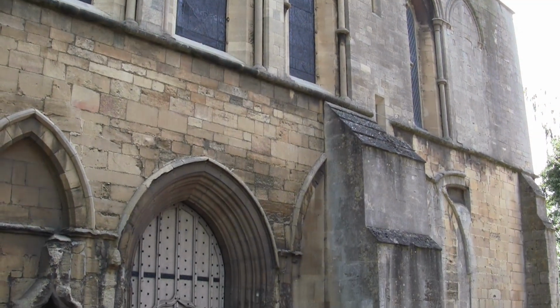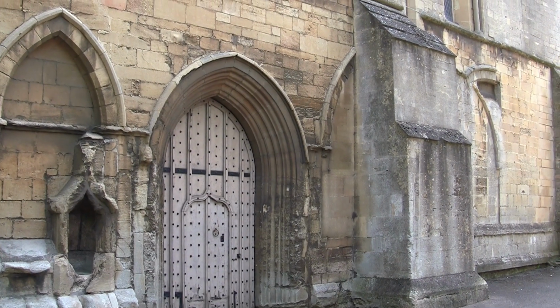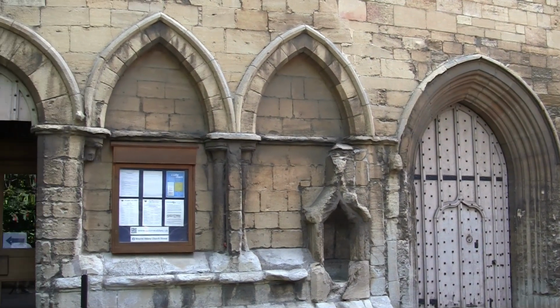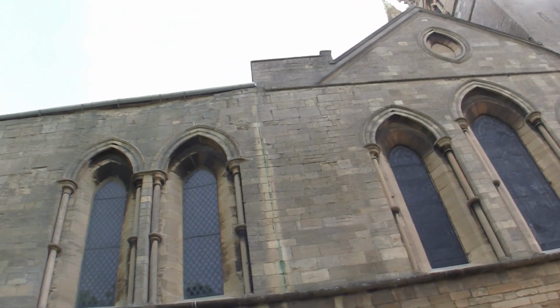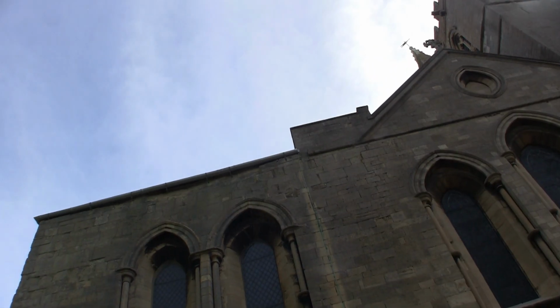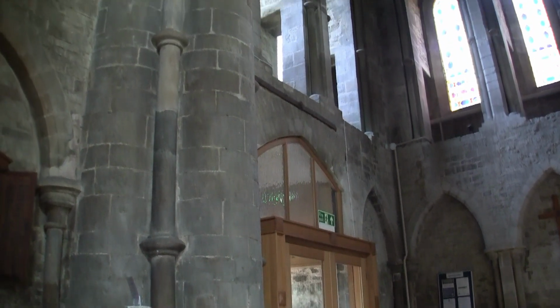As can be seen here externally, the early English blank arcading for the tower fronts. The triple windows here in the middle were put in 1883 to replace a perpendicular west window. But the perpendicular west doorway was allowed to remain. Then, much later, it was decided to build at least one of the two towers.